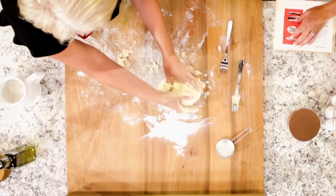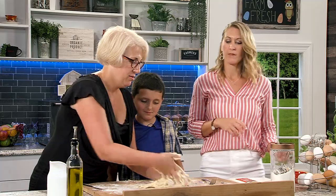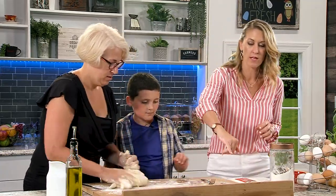So if it's sticky, then that's how you know to just roll it over. And she's feeling the texture, noticing it's too sticky, and then she's incorporating the extra flour. When you're doing pasta, if you have some extra flour on the outside, you can pick it up as you roll it and pull it in.